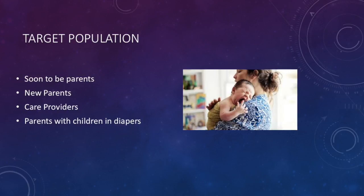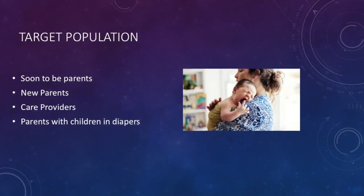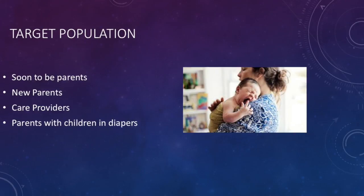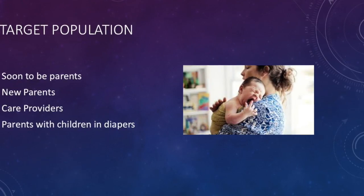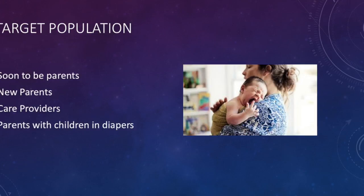The target population for this program will be soon-to-be parents, new parents, care providers, or parents with children in diapers who are interested in or would like to learn about cloth diapers. About 10 to 20 participants in this program would be ideal to really gain what we need to complete it.